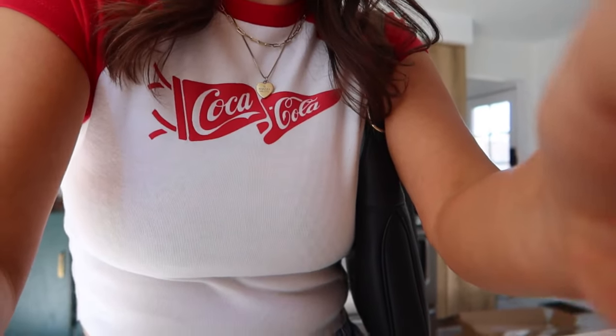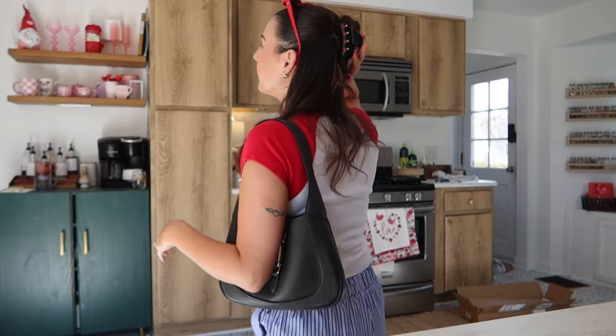Note to self. But my outfit is cute today. I feel really cute in it. So I'm wearing this Coca-Cola shirt that I got from PacSun on clearance. These pants came from Amazon, actually. They're fun little boxery pants. Got a black bag, black Sambas. My hair's in a little black, you can kind of see, maybe a cherry clip. My little red sunglasses.